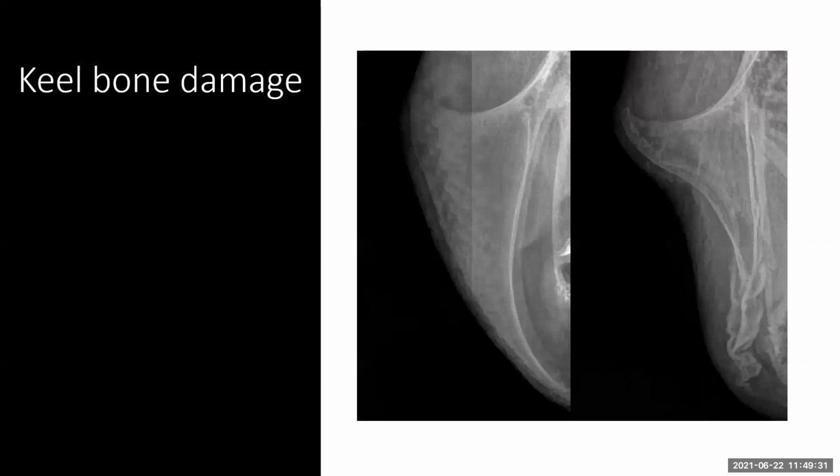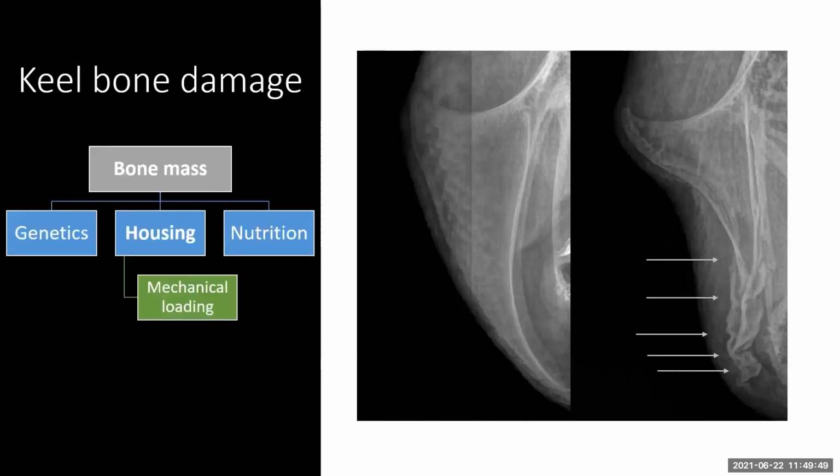Here you can see two X-rays of a keel bone, with the one on the left being what it's supposed to look like, and the one on the right showing fractures and deformities. Keel bone fractures may be a consequence of low bone mass or osteoporosis, which in turn has been associated with a mix of genetic, housing, and nutritional factors.